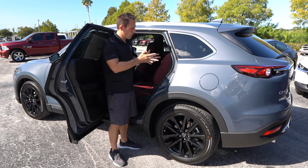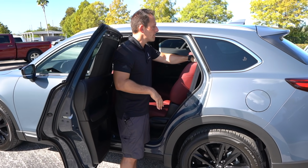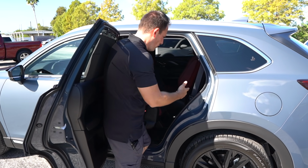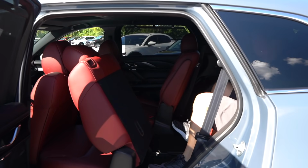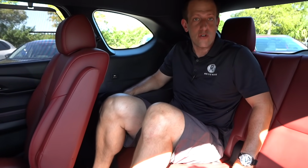All right, guys, 3rd row time. This is where, when you're comparing it to the competition, the CX-9 falls a little short. What's nice though is that they have a handle right up top. You pull and you push. That gives you some decent real estate to climb on in. Getting in is fine. The good news is that you're gonna get the same soft red leather interior back here, and you are getting 2 USBs.